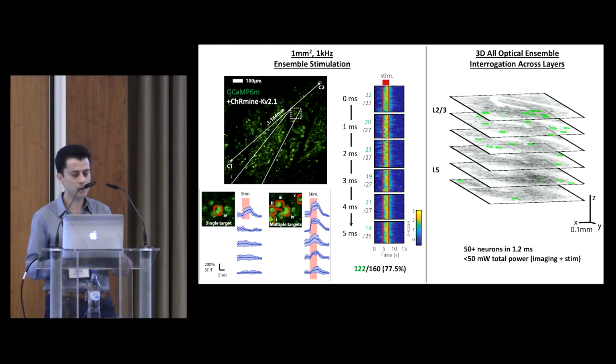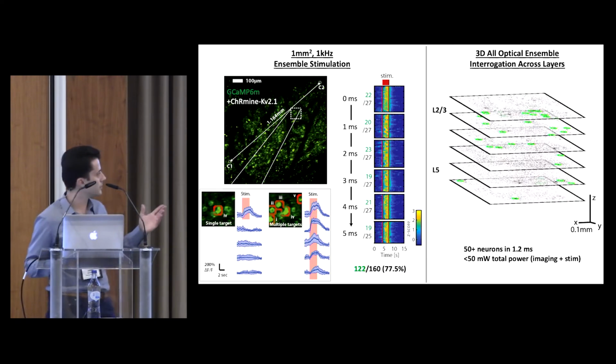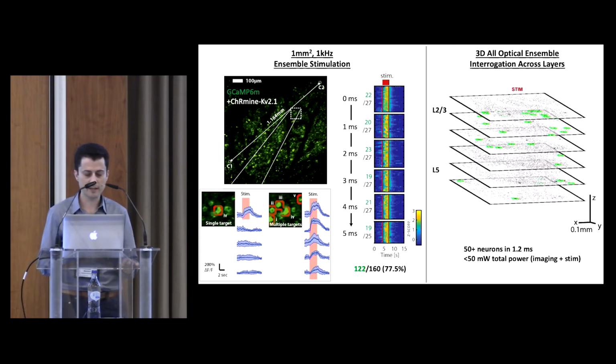We've extended this approach to stimulate neurons across layer 2-3 and layer 5. Here, the green circles indicate the cells that we're stimulating, and you can see that we can drive robust responses across the volume.